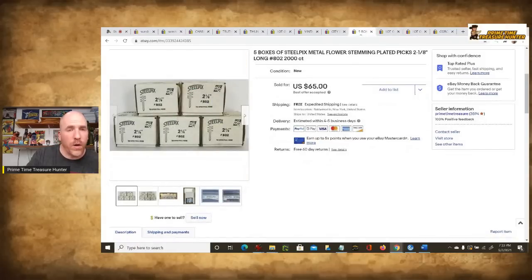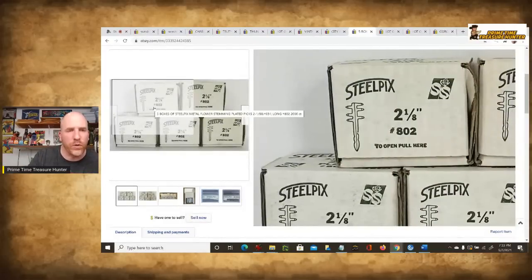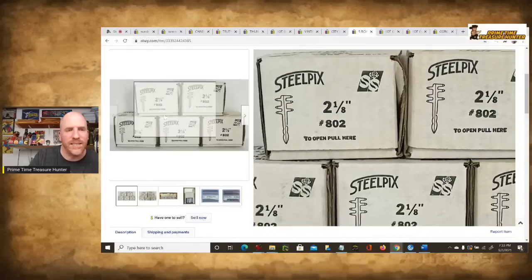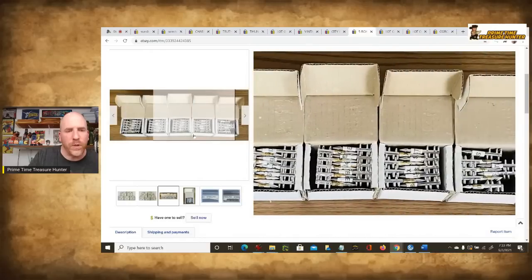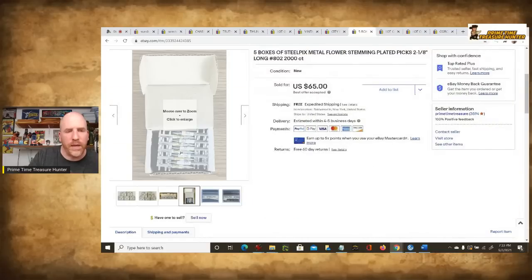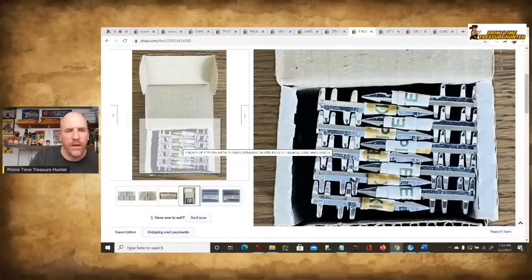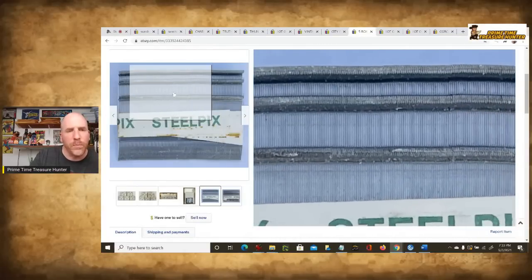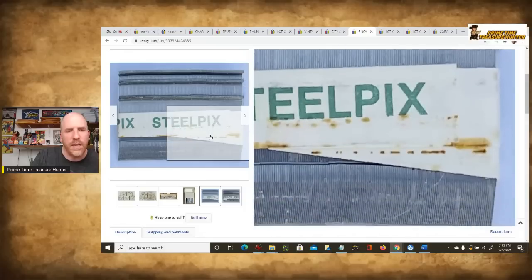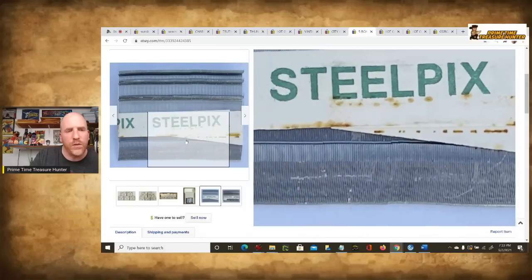All right, so now we're going over here. We've got 5 boxes of steel picks. These are stemming picks that florists will use. I'll show you what it looks like on the inside here. You could see here they are metal. And as we get a little bit deeper into it, you could see another one here. And then we go down on a very, very individual basis here, and you could see that these could just be individually pried apart.